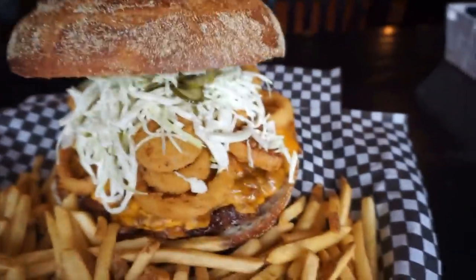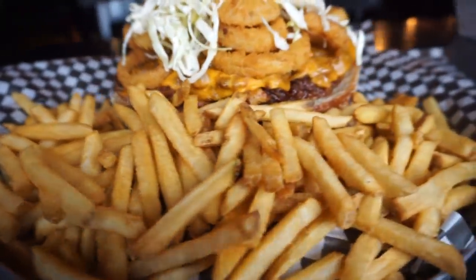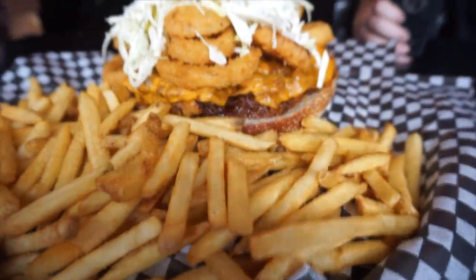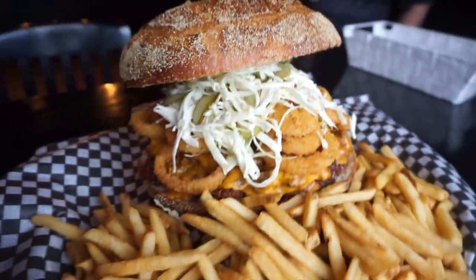So it's a great big Italian bun. We're talking multiple pounds of pulled pork, multiple pounds of coleslaw, like 10 pieces of cheese. I think it's supposed to be a pound of 10 onion rings. Then we have a couple pounds of fries. It's a lot of food.